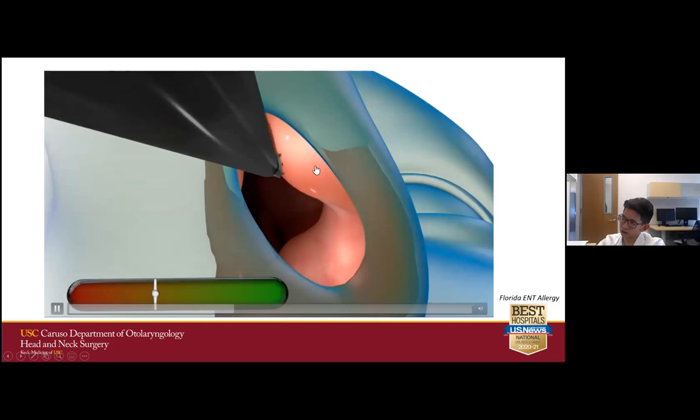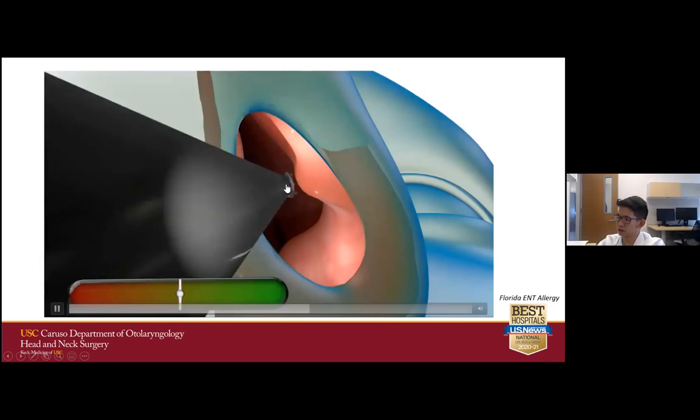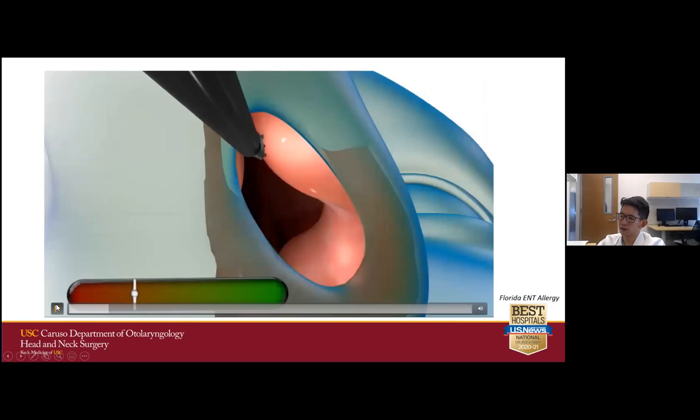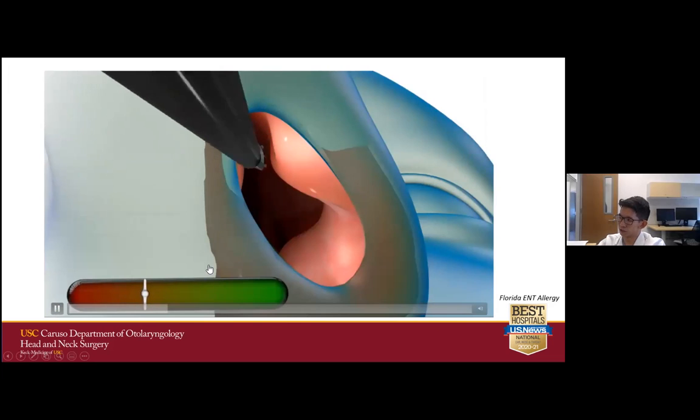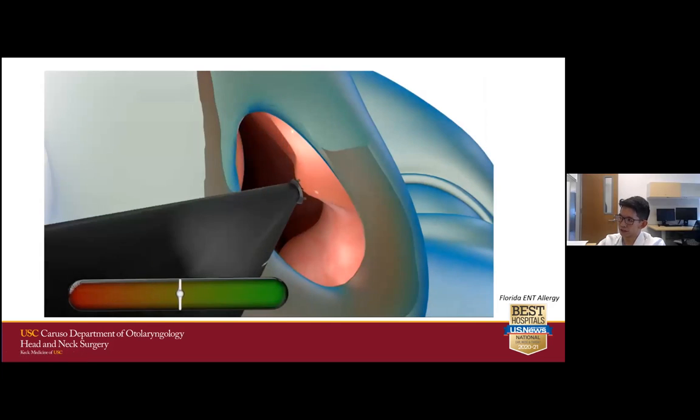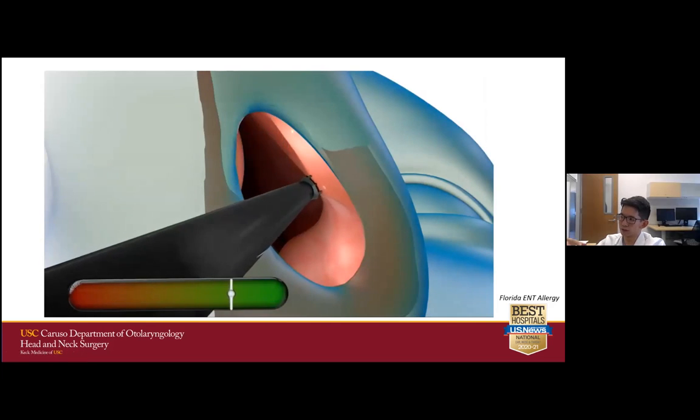So you basically inject some lidocaine with epinephrine in this area, and then you apply pressure with this device, and you hold it there for 30 seconds. 18 seconds is a heating period, and 12 seconds is a cooling period for this device. You see here, you apply pressure, and it will open up the intranasal valve. It's important to counsel patients that after you do this, there actually will be some reactionary swelling, and so they probably won't see the full benefit or feel the improvement in their symptoms for at least a week or so.